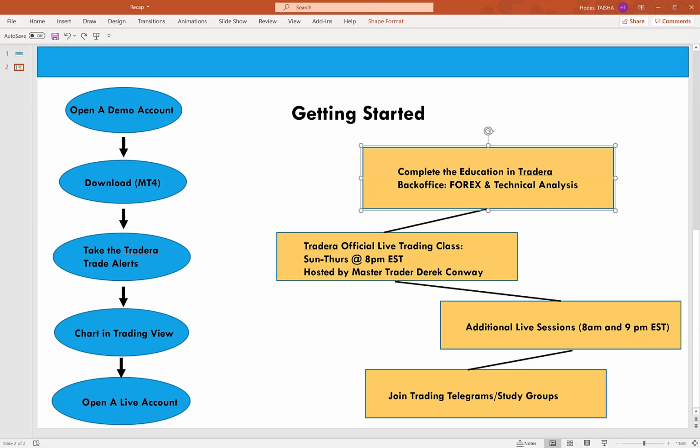For the next few minutes, I will go over something new and or important. And then with every class, in case we have first timers here, we will go through these steps on the left to show you how to open up your demo account and get started taking the Tradera Trade Alerts.